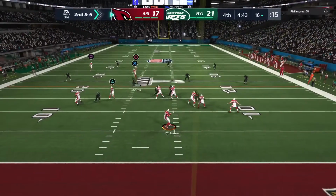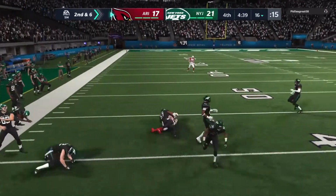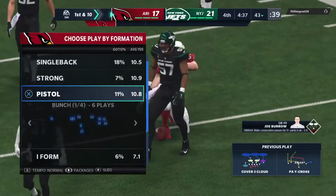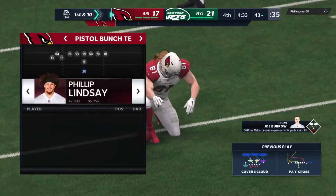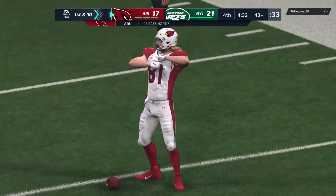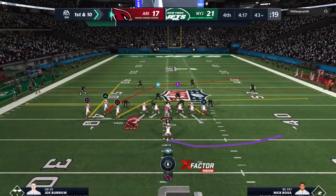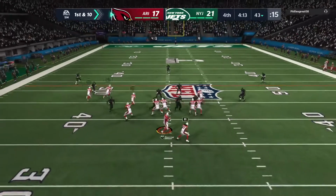Off the play fake. Here's Burrow. Hits him in stride. They're going to get this beyond the 40 before it's taken down. And here you are in the fourth quarter, partner, and watch them drive for what would be a go-ahead touchdown. And you and I both know this is where you need a quarterback who can keep his cool back there. Not just for himself, but to keep the rest of the team relaxed, too.